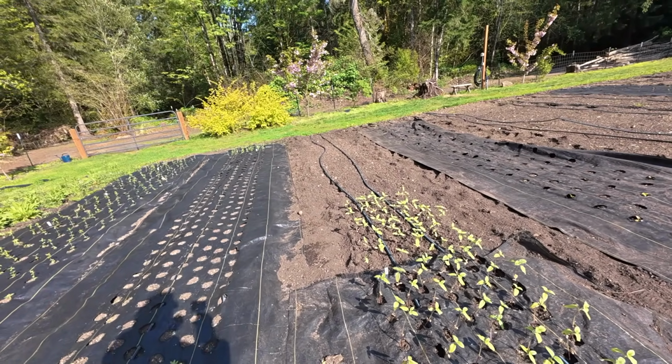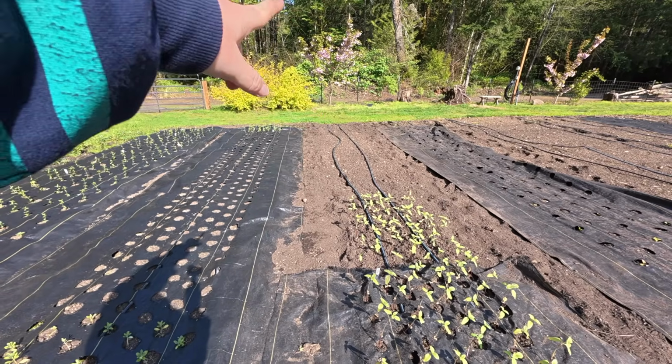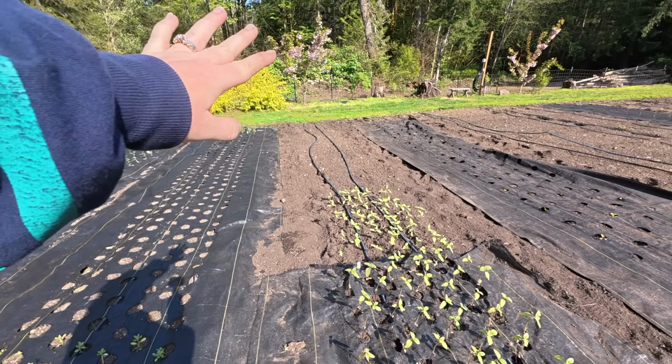And beyond, I do intend to also, I'm going to try it again. I keep saying I'm not going to do it, but I'm going to do it. I'm going to do some direct sowing of sunflowers down at the end of this. I know I shouldn't, but I keep trying. It's got to work. I have an idea from a friend to see if I can keep the birds out of them. We'll give it a shot.